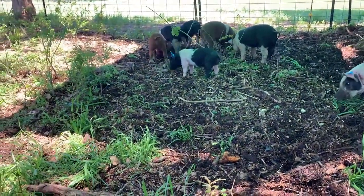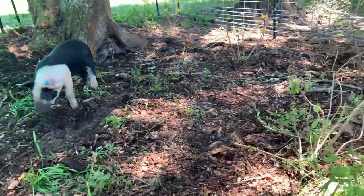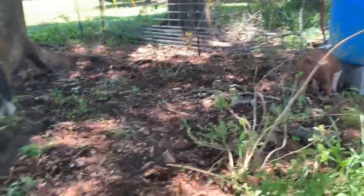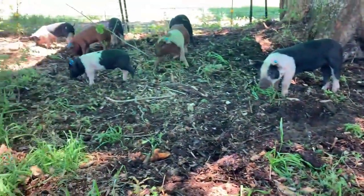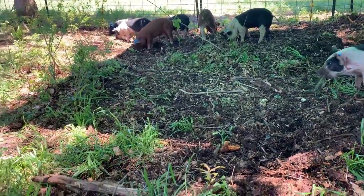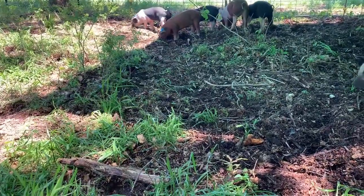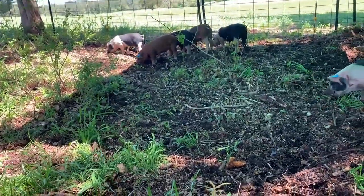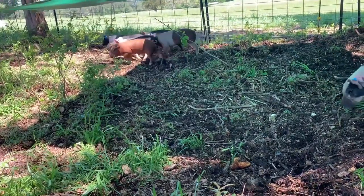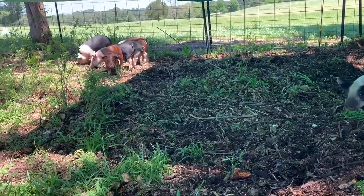As for the two shots, one of them was because the farmer I got them from said that when he castrated them at 2 weeks old, he noticed a little bit of lice and treated them then. I still saw a little bit when we were onboarding them, so hopefully that treatment will help. As you can see, they're learning the hot fence.